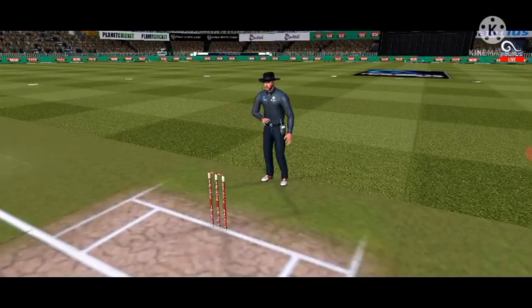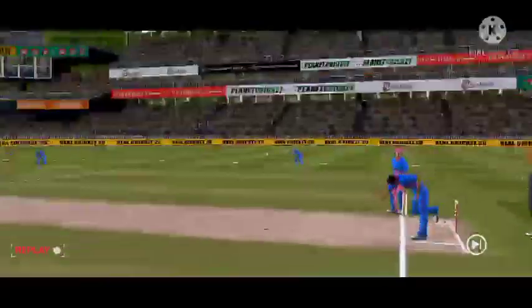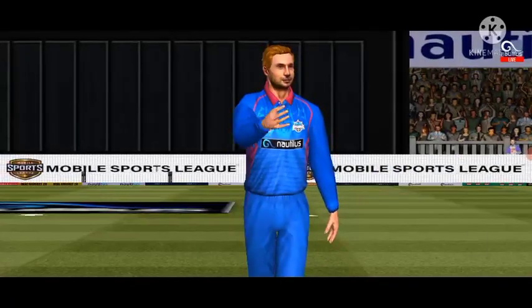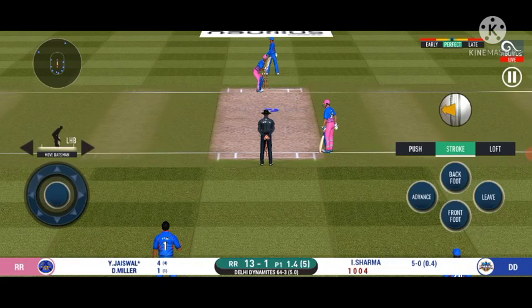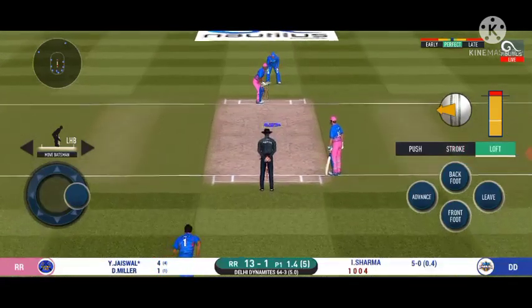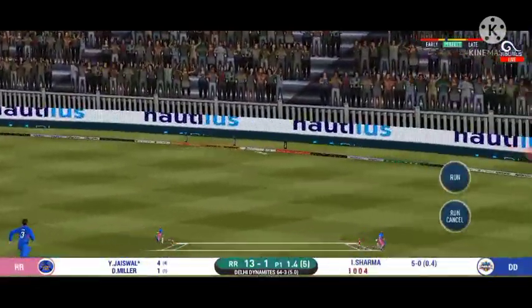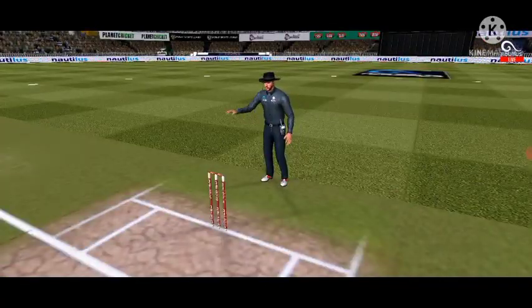That was pretty ordinary delivery. Got what it deserved. He seems to have carried his form from the last match. Glorious, absolutely glorious shot, and it runs away for 4. There is no better sight than watching him bat at his best.